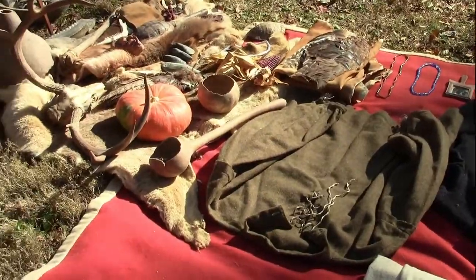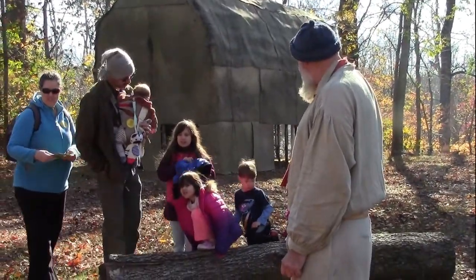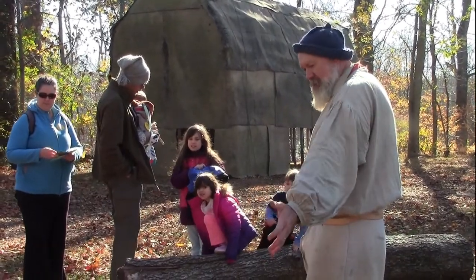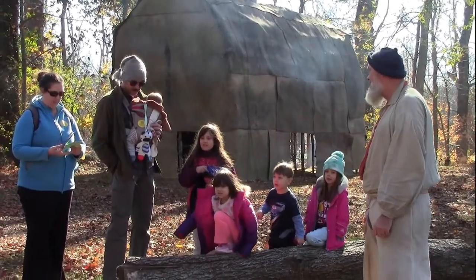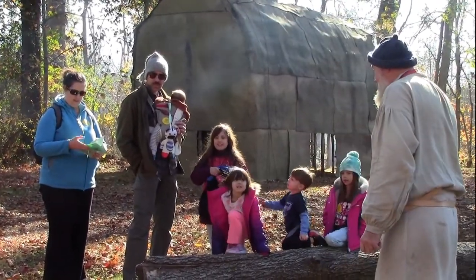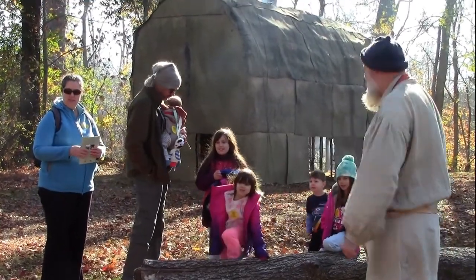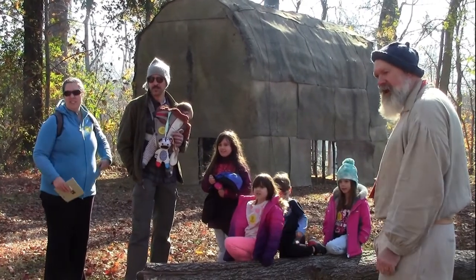So can you guys tell which side is the Native American side, the things they might have brought to trade to the English? And can you tell which side is the English side? Which side do you think? These guys figured it out. The one with the pumpkins is what they brought to that side. Yeah, exactly, it's going to be the right-hand side. Those are all the things that the natives would have brought.